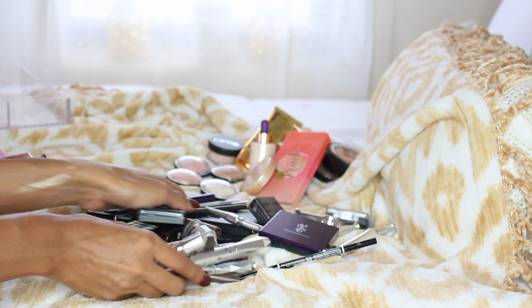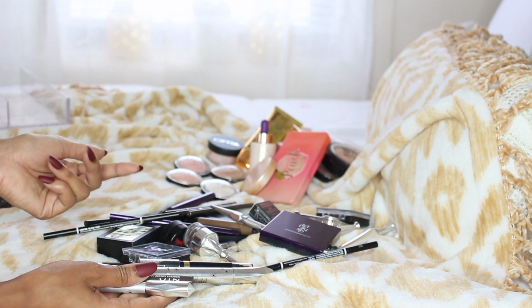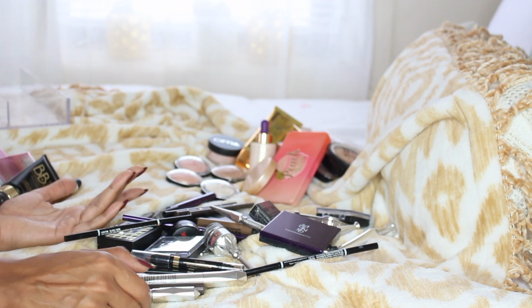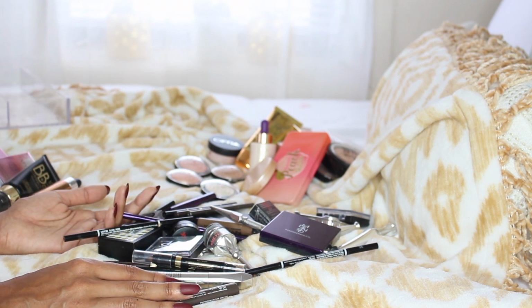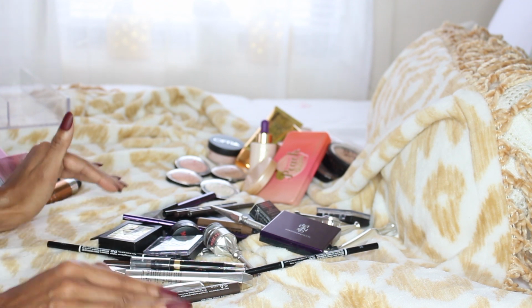Then moving on to brow products. I actually had a lot more in my previous decluttering video. I just decided to be a lot more smart about this situation because I don't really like trying out new brow products, to be honest with you. Like, if I find a good brow product, I'm just going to stick to that, and that is it. You know what I mean?